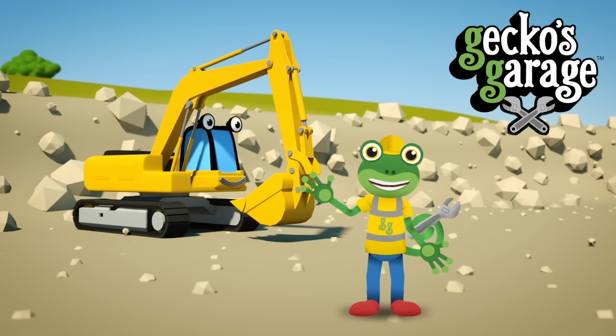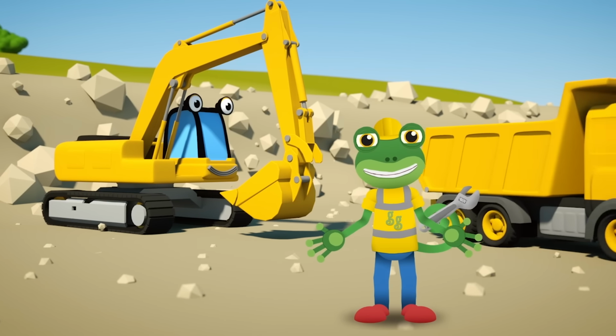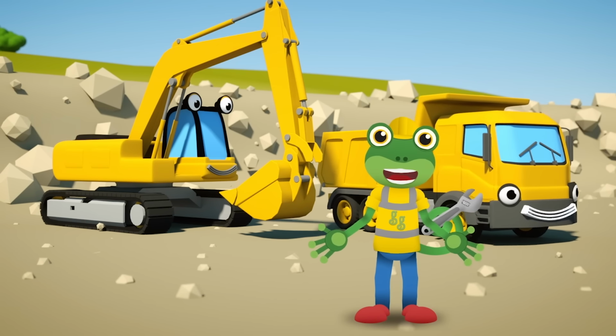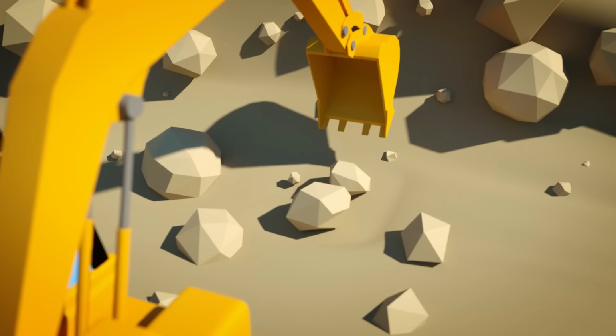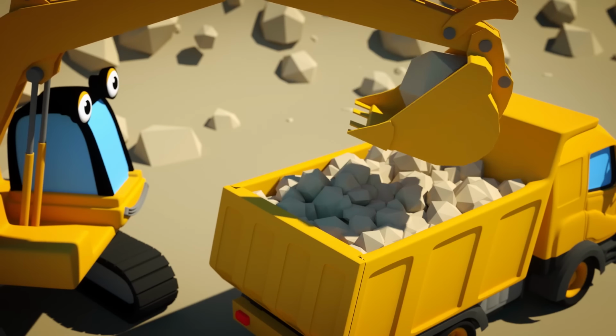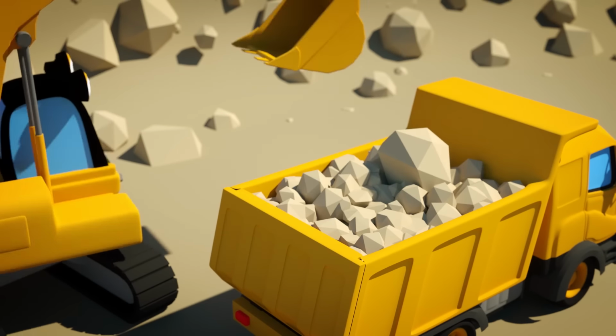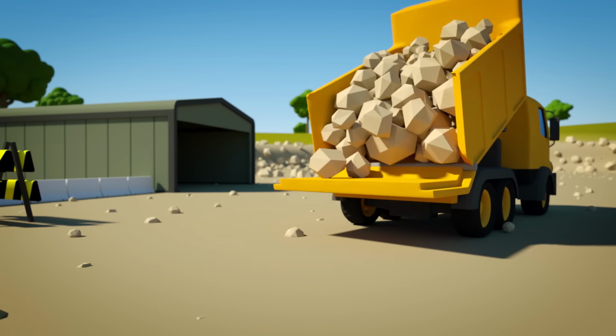Hello, everyone. I'm down at the construction site today to see if any of my construction friends need my help. Eric digs the rocks and soil from the ground and loads it into the dump bed on the back of Dylan. Eric the excavator and Dylan the dump truck make the perfect team.